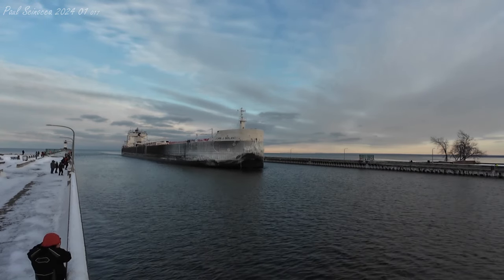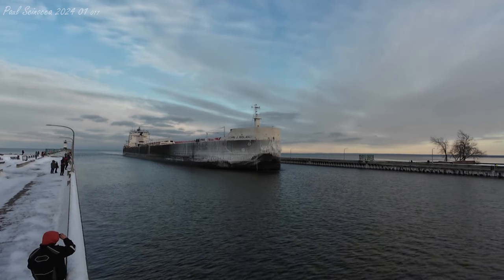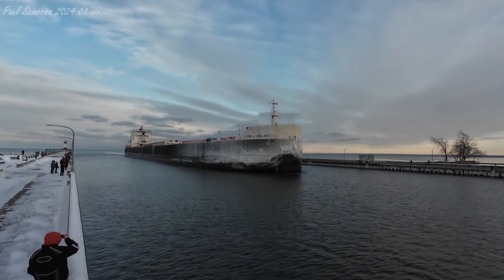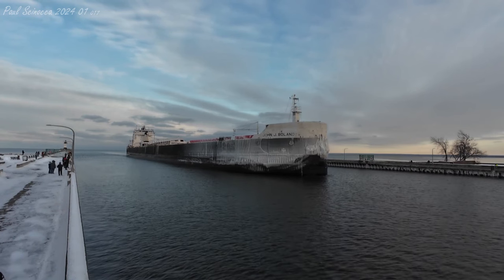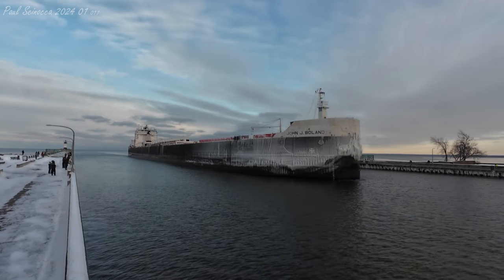The ship initiates the greeting with one long blast followed by two short blasts, and the bridge responds with the same thing. The John J. Boland has a maximum carrying capacity of 34,000 tons, owned by American Steamship Co. and operated under charter by Grand River Navigation.